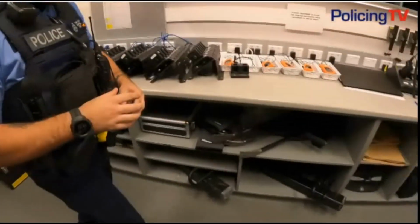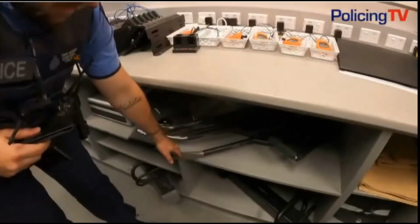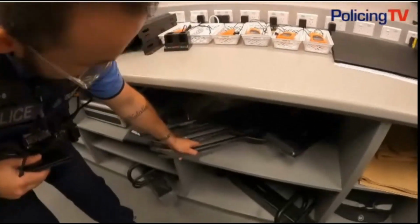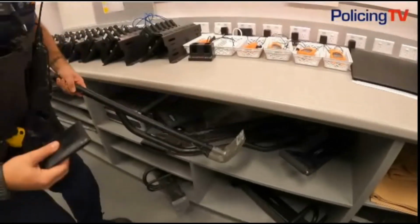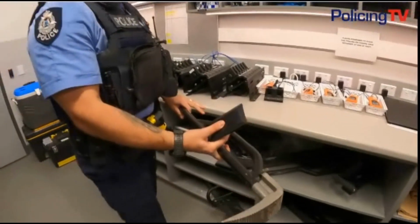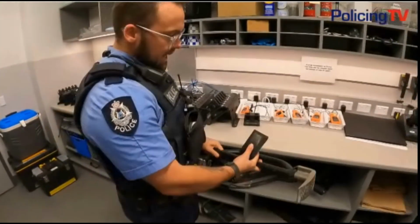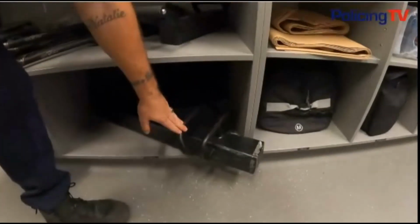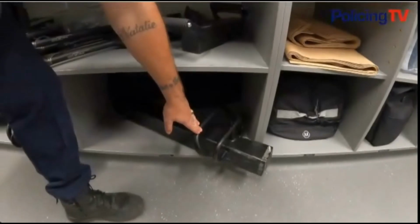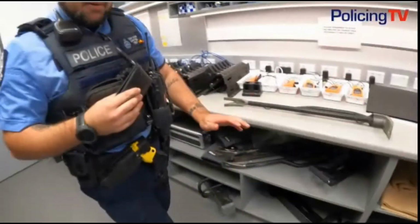Over here is our mode of entry, so our MOE, our mode of entry gear. So this here is called a hux. I'll pull that out. This is called a hux, and that'll be able to get through fly screen doors generally. And the bigger boy down here, which is a fair bit heavier, I won't be lifting that one, that's to get through heavy wooden doors. That's to force entry through them. Generally they'll be used for welfare checks and stuff like that to make sure people are okay, or if people are holed up inside a house.